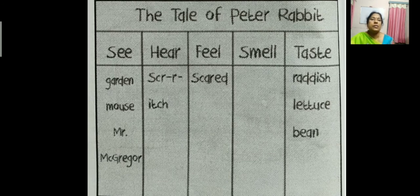Now what did Peter Rabbit hear? Yes, he heard a sound, that is scratch. So when did he hear it, children? Yes, he went to the tool shed, isn't it? There in the tool shed he heard the noise of a hoe. A hoe is a garden tool. So that noise, how was it? It was scritch, scratch, scratch, isn't it?